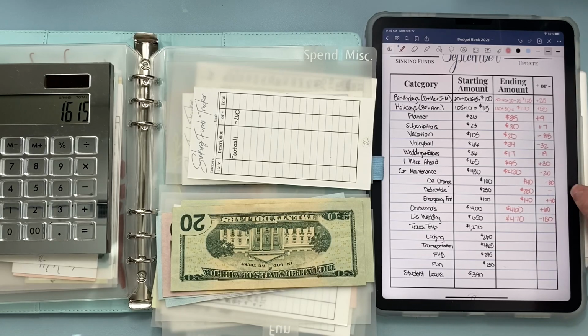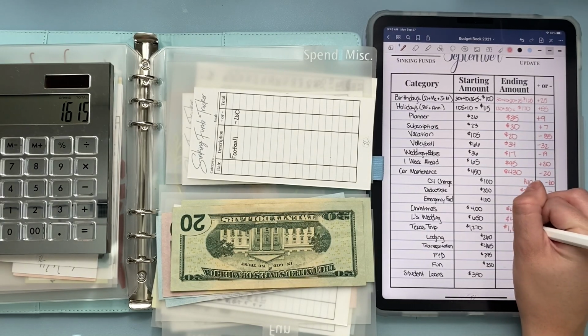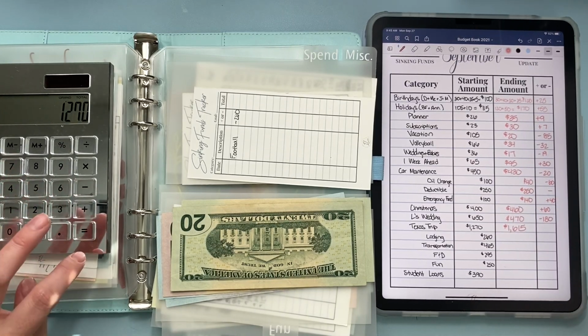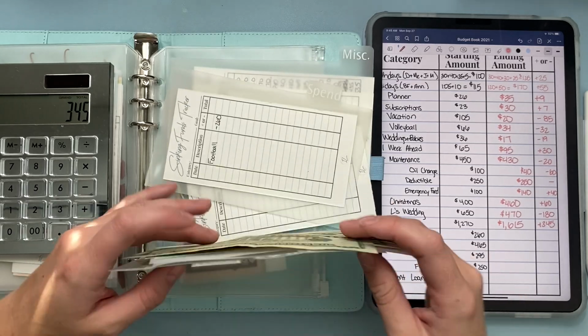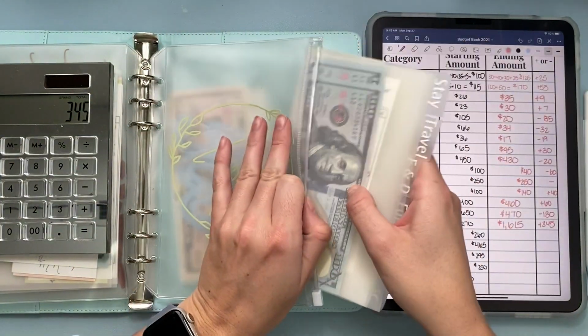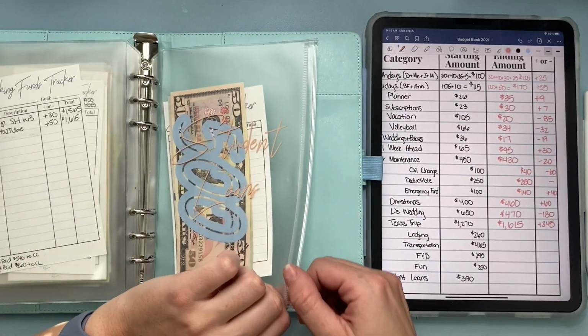So in total for my Texas trip, we have $1,615. And we started with $1,270. So that means we saved $345 in the month of September for this trip, which is wild. That is always a really satisfying one to find out the difference for.